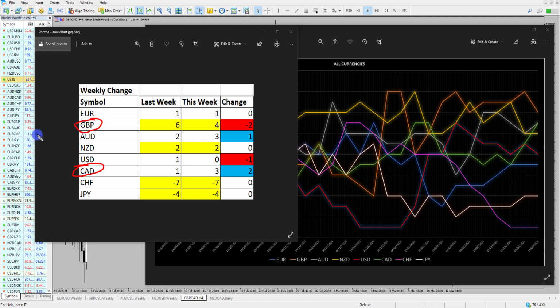So basically pound CAD should be starting a nice little downtrend, and we actually looked at shorting pound CAD last week, which worked out really nicely. So pound CAD, really nice move. I'm expecting some further downside, so we'll talk about that one in a little bit.